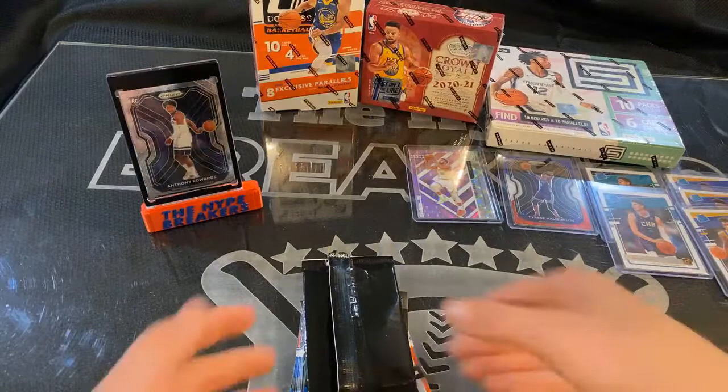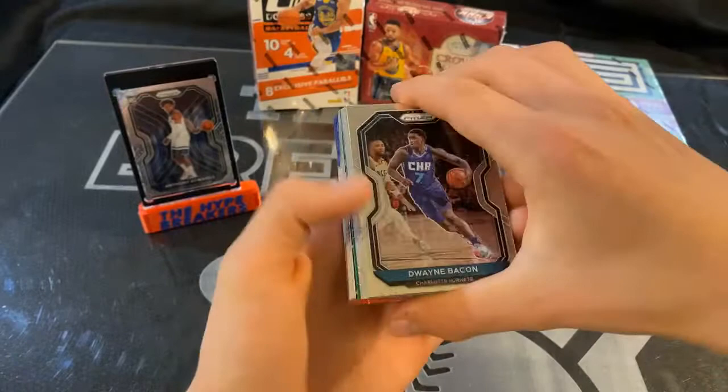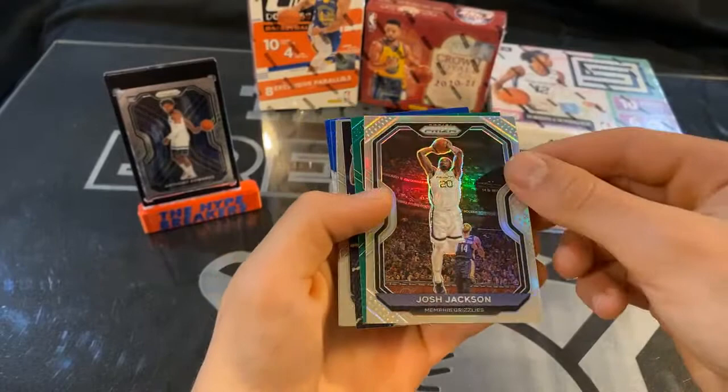First card out of it is going to be a Dwayne Bacon for the Charlotte Hornets. And let's see. I do see some more silver. So silver Prism in every single cello we open tonight. Jeremy Lamb for the Pacers. We got Julius Randle for the Knicks. Beasley, followed by Furkan for the 76ers, J.J. Redick, and our silver going to be Josh Jackson for Memphis, followed by a Green Prism rookie card, Elijah Hughes for the Utah Jazz.